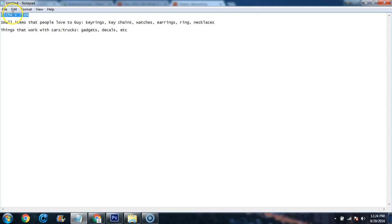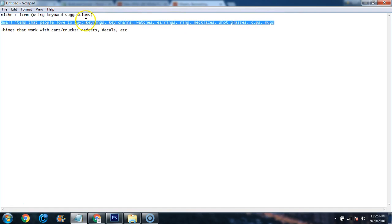So we just talked about the niche plus item way of searching and using keyword suggestions. Absolutely powerful way to get ideas. Here are small items that are great for any niche. People love to buy. I think of when I was in Europe and every single place you go through Europe, you see these souvenir shops, right? The most common things you see in souvenir shops are these items right here. And shot glasses as well, which is cups, mugs. These are all items as well. These are the most common things you see in souvenir shops.